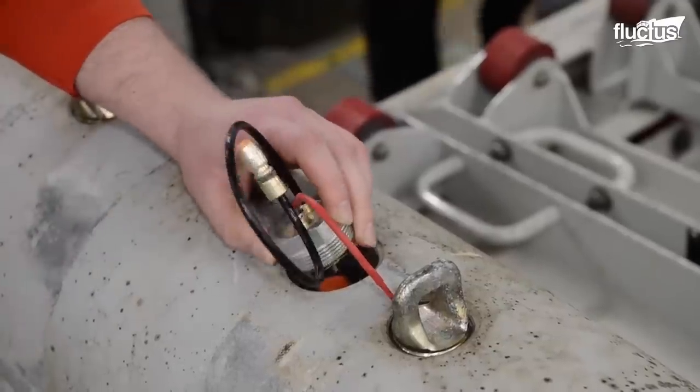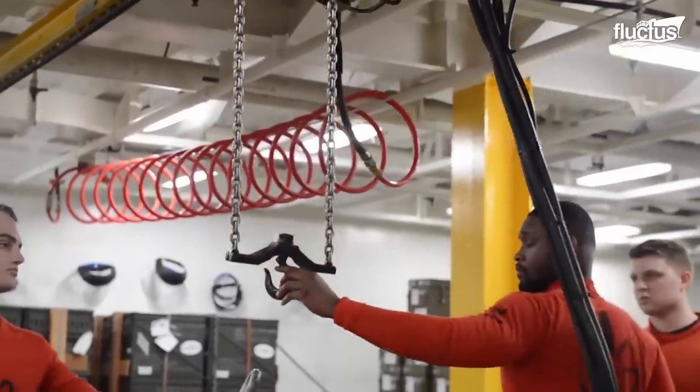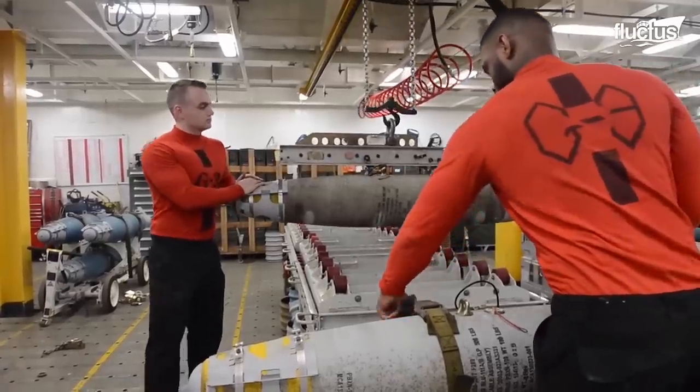Readiness to any situation is key for the crew members of the carriers, which is why constant training exercises are carried out throughout the year. Inert training bomb movement is done from the magazine to the flight deck during flight operations.